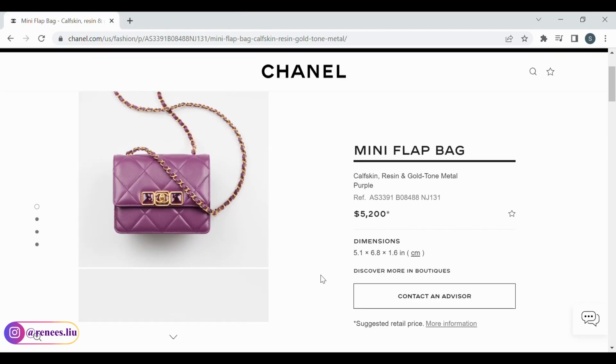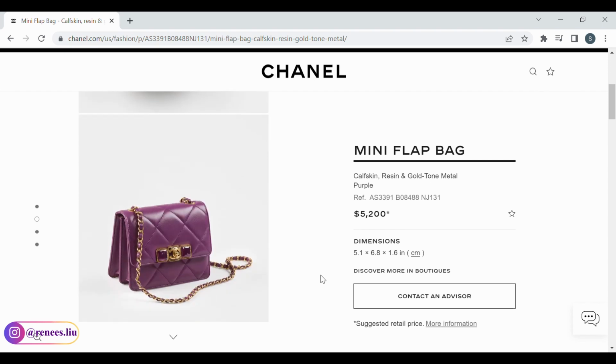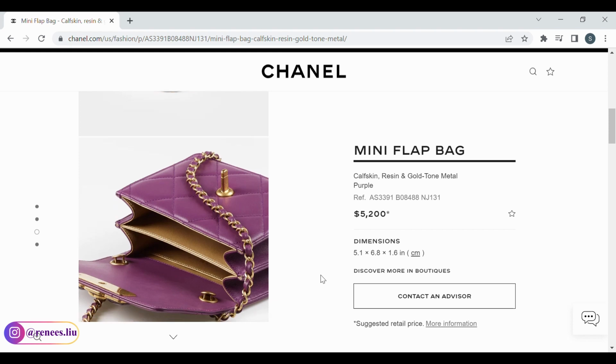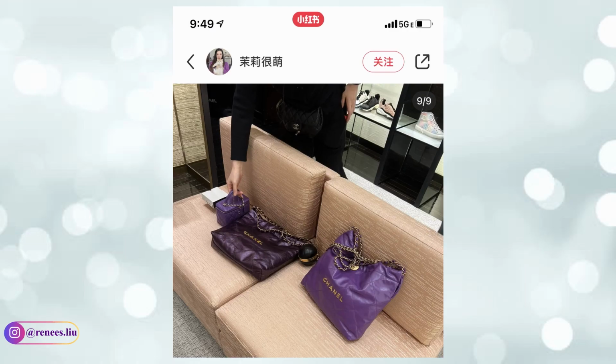Another new color of this collection is purple NJ131. I have found some pictures of the small vanity case, 22 bag, and large vanity case.